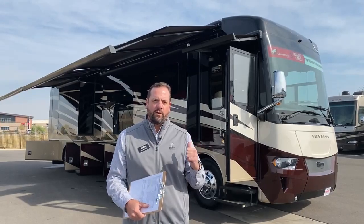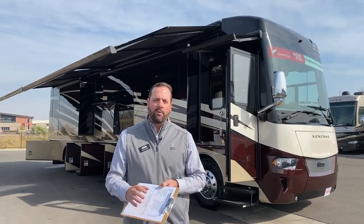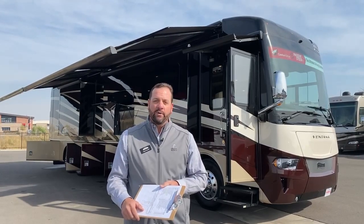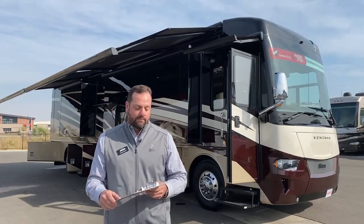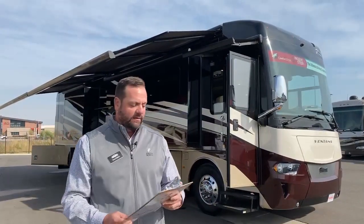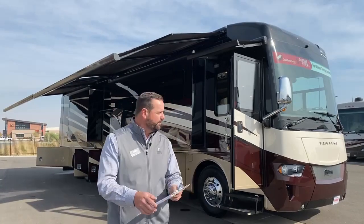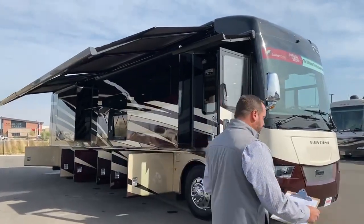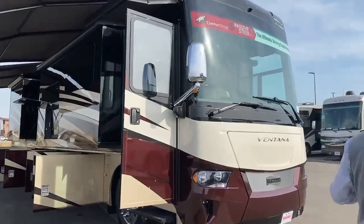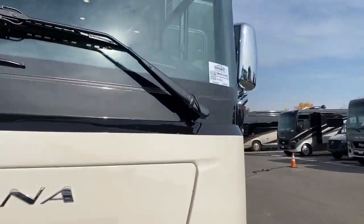Today we're featuring this 2021 Newmar Ventana 4369 floor plan that we just got in. It came in last week. It's a gorgeous coach. Checking out the exterior of this one, in case you're wondering, the name of that one is the Chateau Graphics. And we're featuring stock number 5N201164.